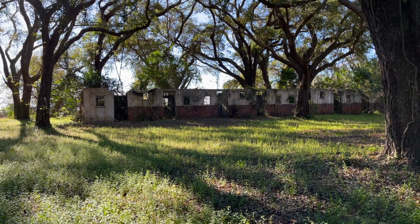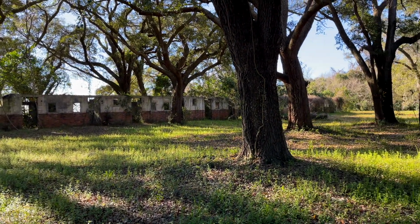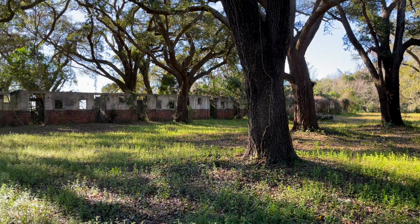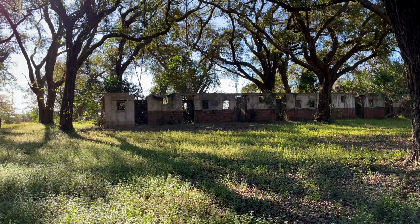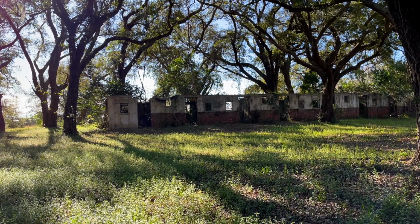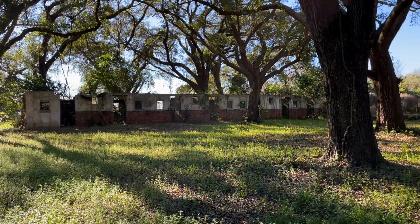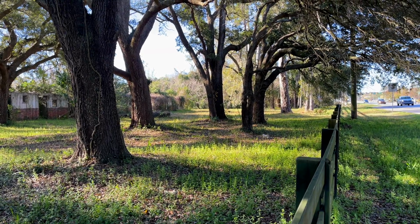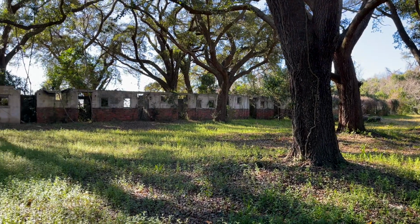Alright, so this is the abandoned beach resort itself. In just a minute I'll zoom in, but we're going to go over the information first. Before we get started, if you're not familiar with Pawleys Island or Litchfield, this spot is about 15 to 20 miles south of Myrtle Beach. We go to Pawleys Island at least every other visit when we come to Myrtle Beach, and we rode past here countless times and just did not realize this was even here until recently.